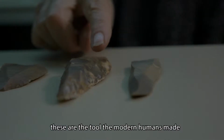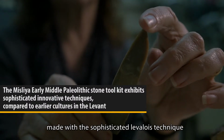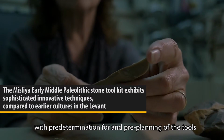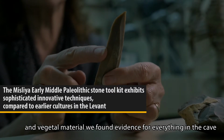These are the tools the modern humans made, much more sophisticated, much more efficient, made with the sophisticated Levallois technique with predetermination and planning, pre-planning of the tools. They were used for hunting, they were used for scraping hides and vegetal material.